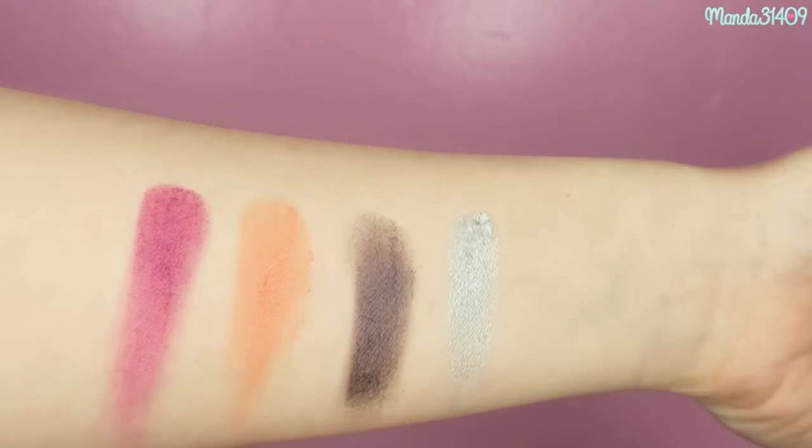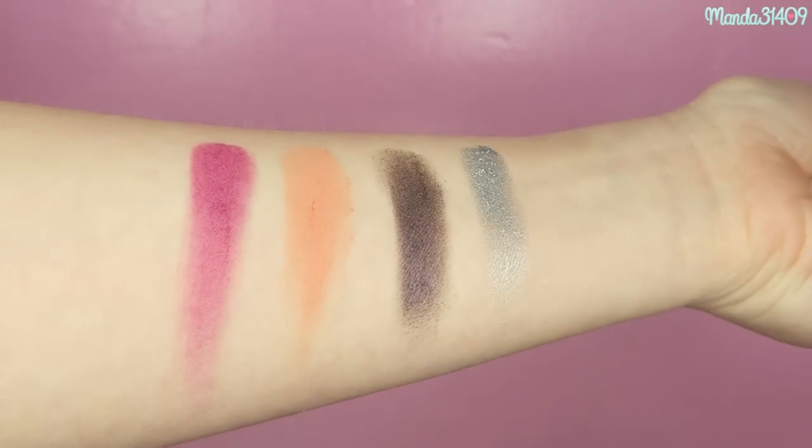The next shade we have is Snuzzle, which is a beautiful silvery gray color. I haven't really seen this in a lot of eyeshadows. To me, it's kind of as if it's like the Tin Man from Wizard of Oz. It's very aluminum colored and very tin-like in a way, and I think that's a really cool look to put on your eyes.